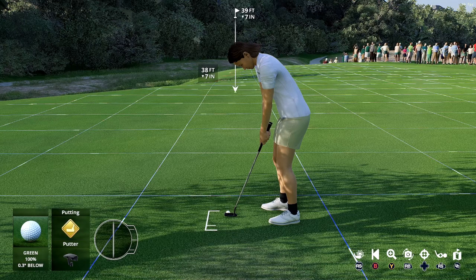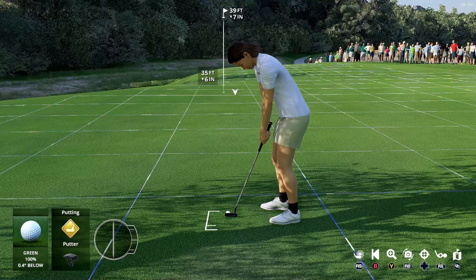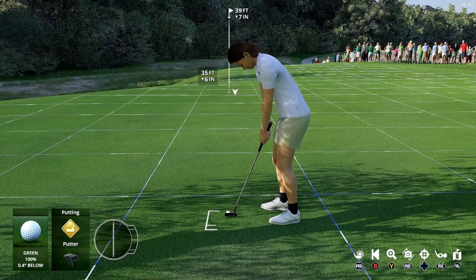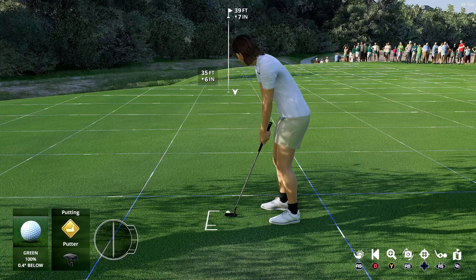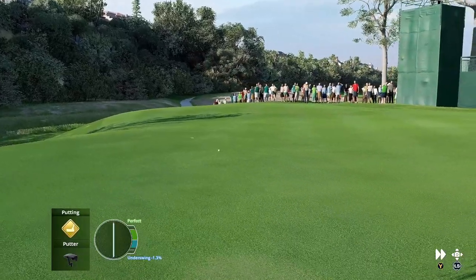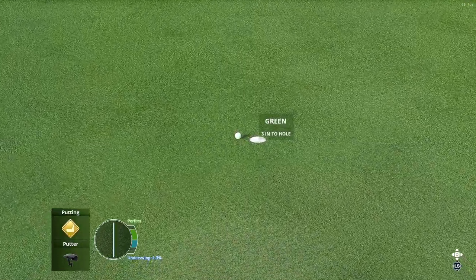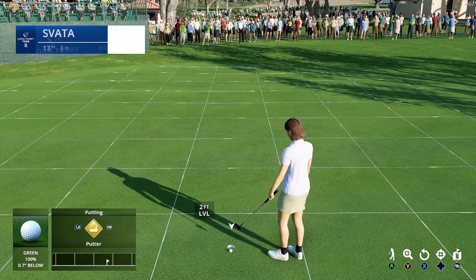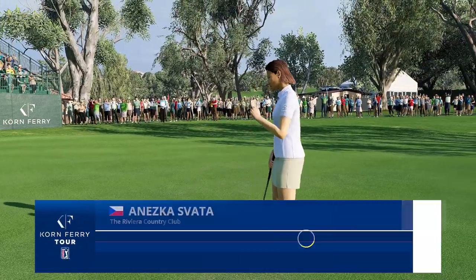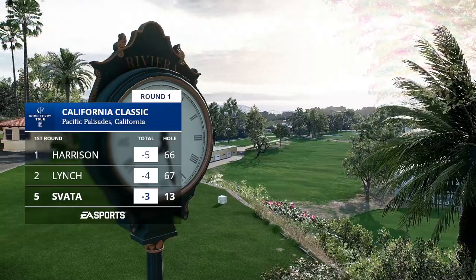Well, they often say it's the toughest putt in golf. There's not a lot to it. I think you can take dead aim. Nearly went in. That's a touch of class right there. Very good effort. Okay, safely in for par here at 13. And her score is going to stay right where it is.